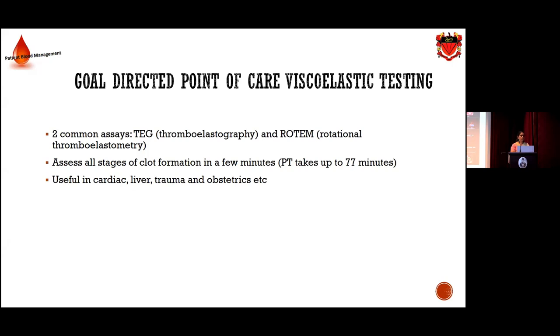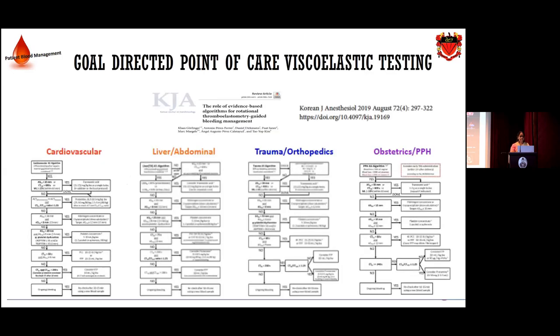So the commonly available methods are thromboelastography, TEG, or ROTEM, rotational thromboelastometry, and they assess all stages of clot formation in a few minutes. But if you send blood for prothrombin time, it takes at least 77 minutes according to studies, but it may take forever in the hospital setting. And especially this point-of-care testing is available as validated algorithms for cardiac, liver, trauma, and obstetric cases. So these are the algorithms that are available. They were all published recently in the Korean Journal of Anesthesiology in 2019. I think Madam showed the algorithm they use at Castle Street for obstetric patients.